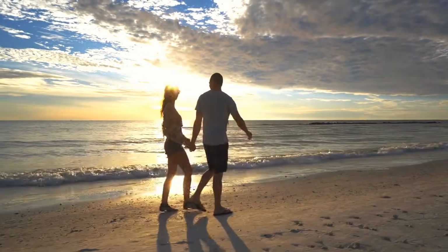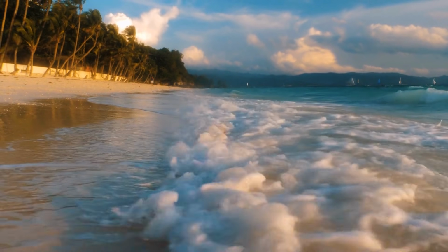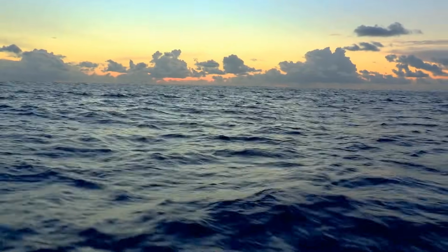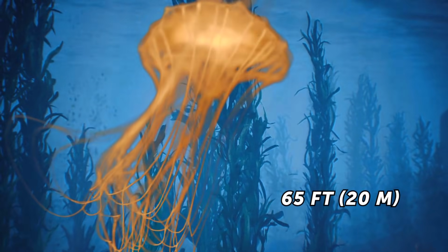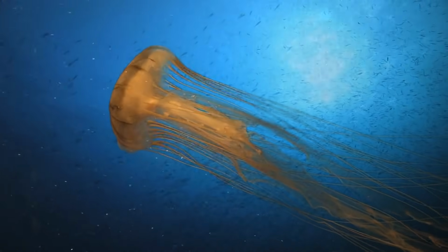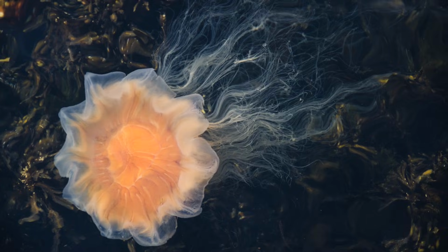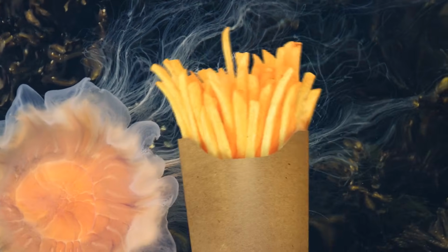But people don't usually come across this type of jellyfish because it rarely lives near the coast, preferring the open ocean. Generally, you can find the lion's mane jellyfish no deeper than 65 feet below the surface, where it dines on small fishes, zooplankton, and some other types of jellyfish. It uses its tentacles to catch its prey. Hey, you want fries with that?